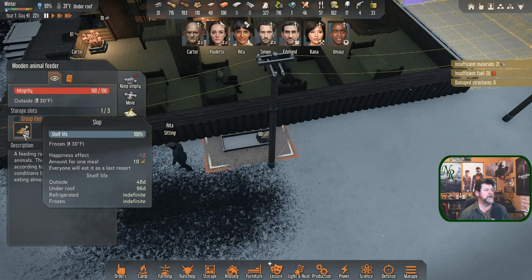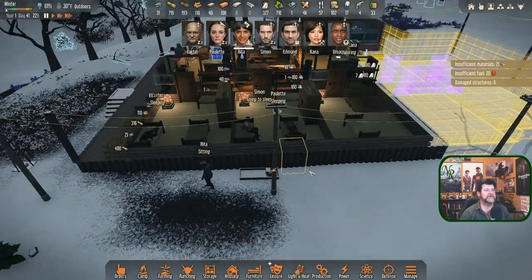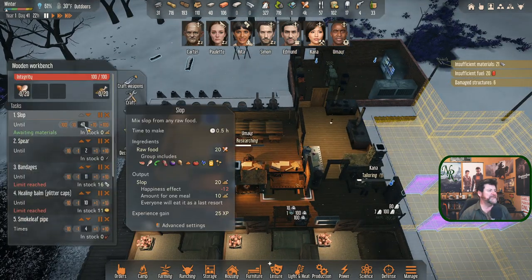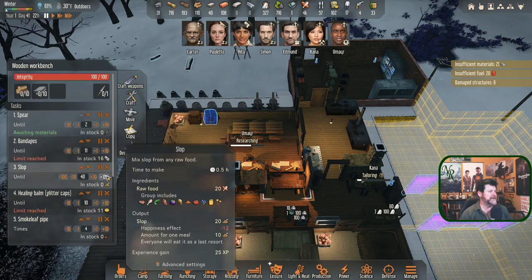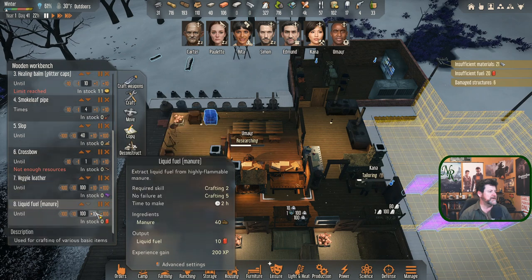There. We're at 100%. And refrigerated and frozen, we are indefinite. So this slop's going to last for a long time. But we're eventually going to go until this is completely full and we have 40 in the fridge. So let's move slop down the run a little bit and let's get to work on spears and bandages and healing balms and smoke leaf pipes. We have yet to make those.